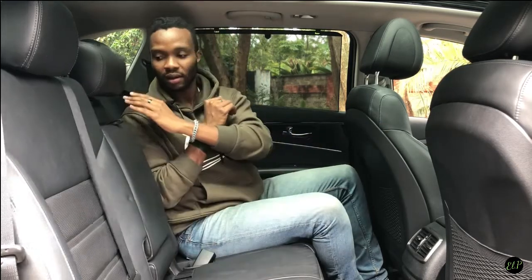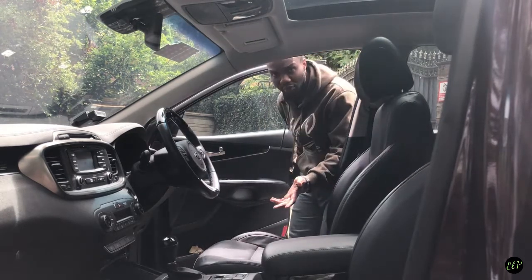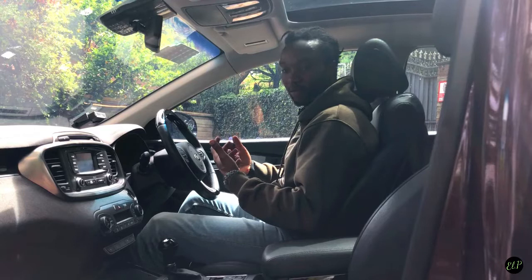So that's the back. Let's get into the front and see what the front has for us there. The moment you open the door, your seat will move back for you. Have you seen it move? It will move back to help you get in. Then when you close the door, it will bring it back itself to the position you are in.